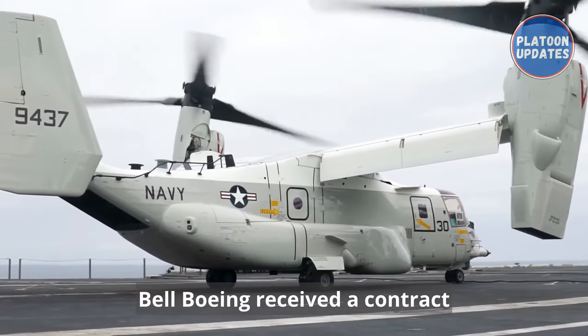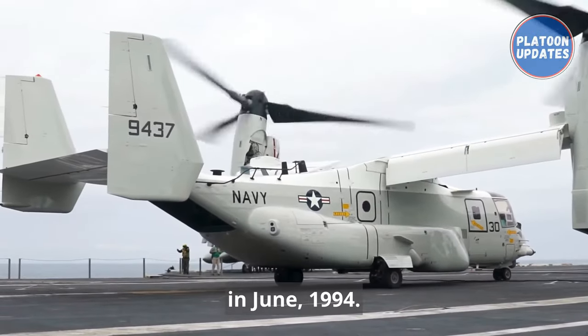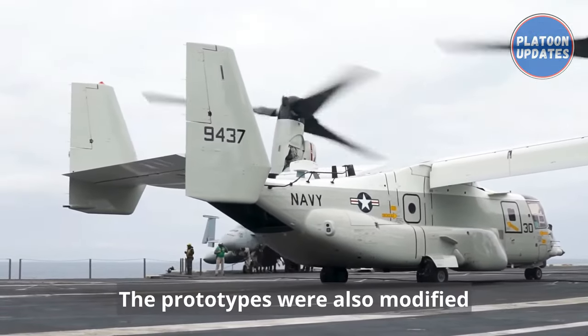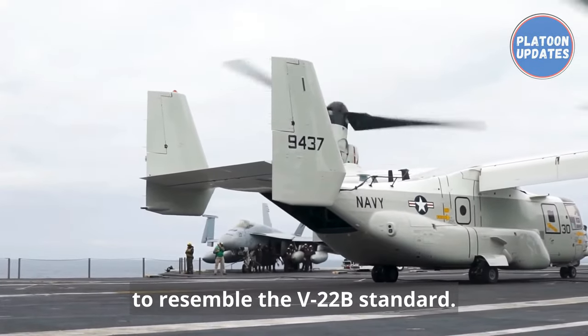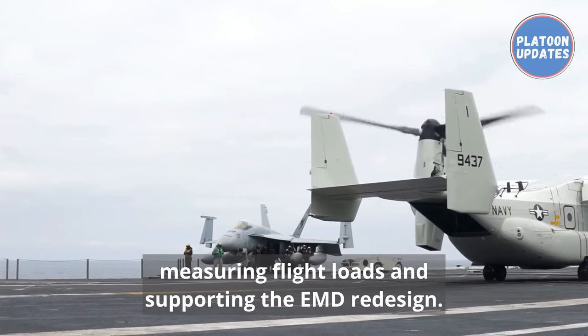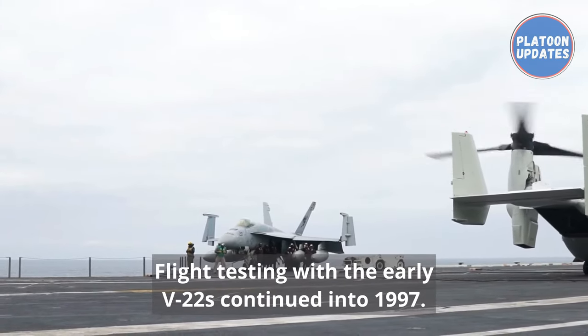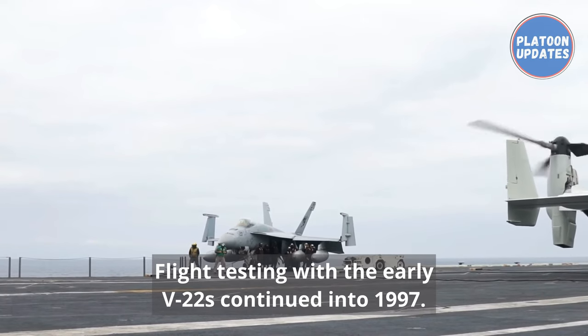Bell Boeing received a contract for the Engineering Manufacturing Development, EMD, phase in June 1994. The prototypes were also modified to resemble the V-22B standard. At this stage, testing focused on flight envelope expansion, measuring flight loads, and supporting the EMD redesign. Flight testing with the early V-22s continued into 1997.